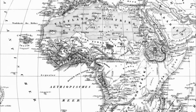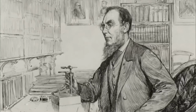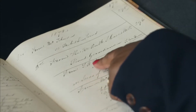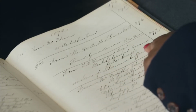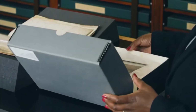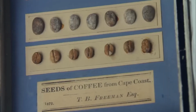Despite his early success, by the 1870s Freeman had left behind Suffolk to become a missionary in what is now Ghana. It was here that Sir Joseph Hooker, Kew's director, asked him to source Liberican coffee beans. As we can see here in the inward bound volume, we have a record. And here you can see from T.B. Freeman Esquire, Beulah Gardens, Accra, Gold Coast, 480 seeds of Liberian coffee. And here, how exciting is this? We have the leftovers of the 480 coffee beans. Aren't they wonderful?